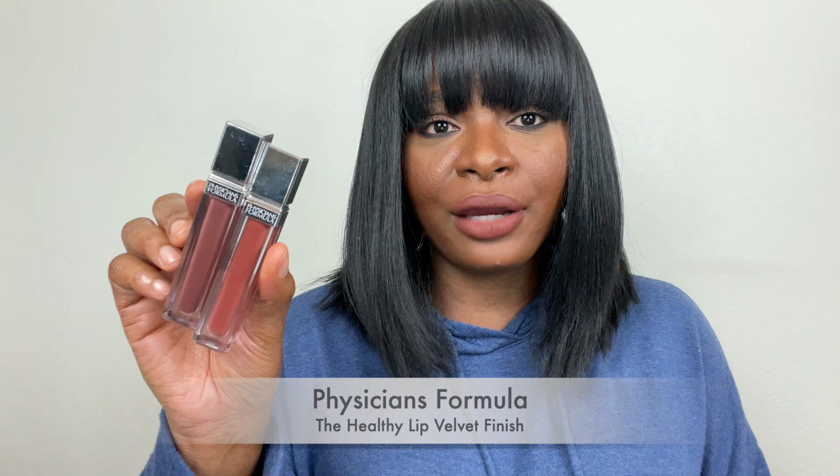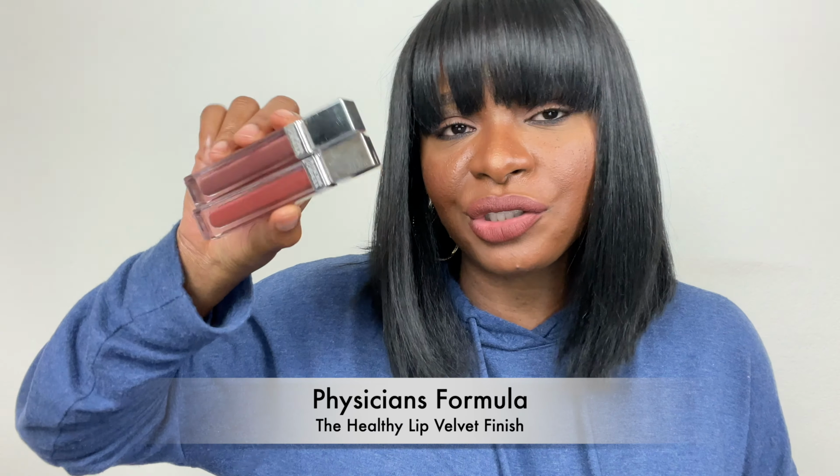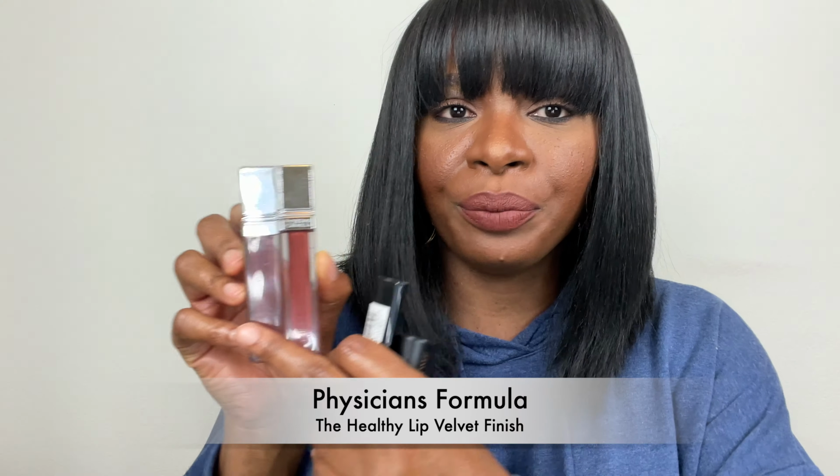I'm typically a red lip type of girl year-round. It doesn't matter what season it is, I'm going to be a red lip girl. But surprisingly, I don't know if it's because of the mask situation, I don't know what it was, I was going for a more neutral look this year. I really enjoyed this combination right here, which I'm wearing by Physicians Formula. This is the Velvet Finish Liquid Lipsticks. Now this is a darker brown and a lighter one.